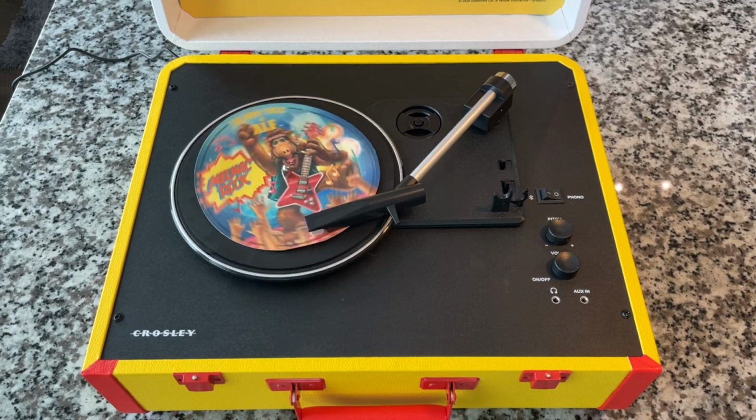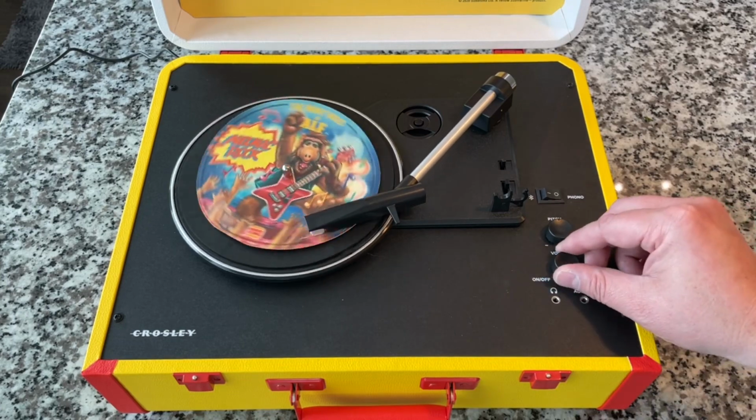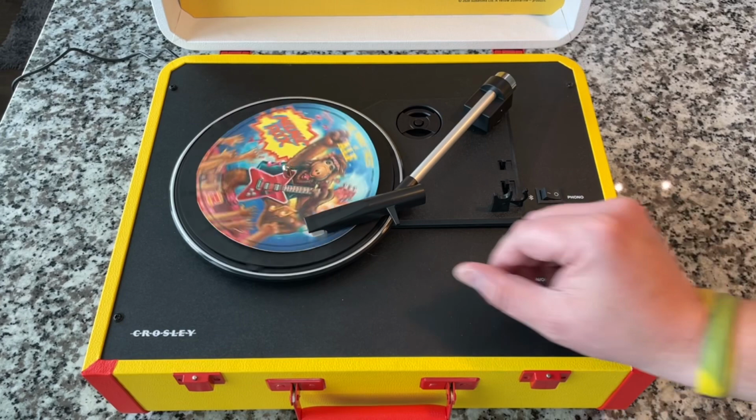Live shooting star. Say hi to a real live shooting star.